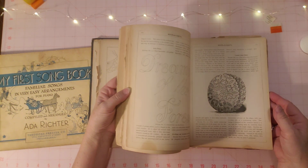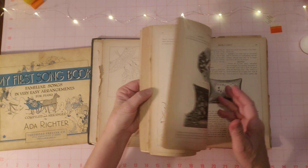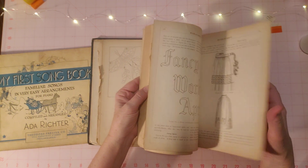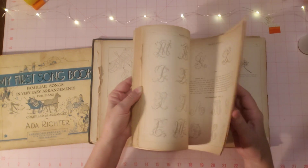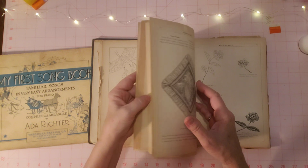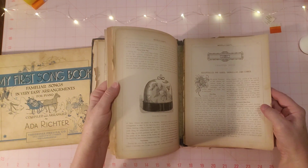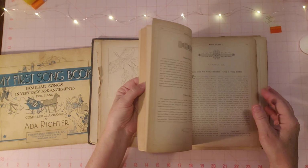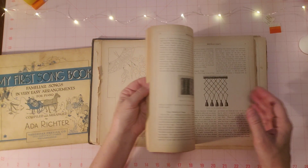So, some more. There's a lot of patterns in here. Look at this. Is this amazing? I couldn't believe when I found it. Here's an apron. I was like, nobody wants this beautiful book. I'll take it home. I'll save it from wherever it was going after the thrift store. Yeah, it was just in with the other books.